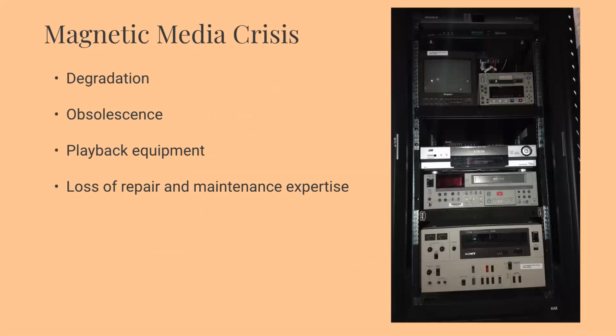Magnetic tape is susceptible to several different kinds of deterioration that can make playback and digitization impossible after a while. Even when tapes are kept in the most ideal storage condition, they can suffer from deterioration as they age. The term that has been coined to describe this issue is the magnetic media crisis, which is the idea that we only have a couple of decades to digitize or reformat all of this magnetic media because of their rapid degradation and the obsolescence of the formats.